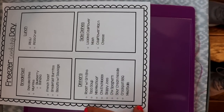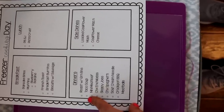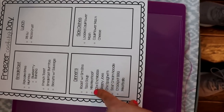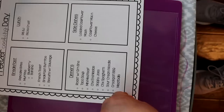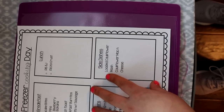And then for dinners, for my keto dinners, I'm going to make a roast with green beans, some taco soup, and some mini meatloaves. So that is going to be my keto dinners. And then for the rest of the family, I'm going to make chicken enchiladas, sloppy joe mix, chicken spaghetti, a sour cream noodle bake, and crock pot barbecue meatballs. And then for my side dishes, I'm going to make loaded cauliflower mash and cauliflower mac and cheese. So that is the plan for today.